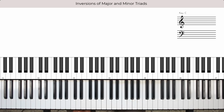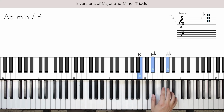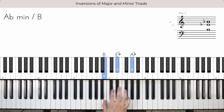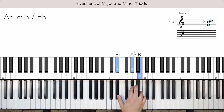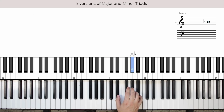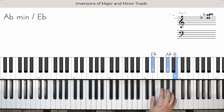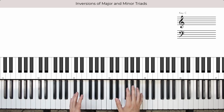Now a good exercise for getting this under your belt is just picking any note, any type, major or minor, let's say A flat minor, and then playing through the different inversions. You don't need to be very fast, you just need to feel comfortable. This is a little bit about technique, but it's more about memorizing the different chord forms and types.